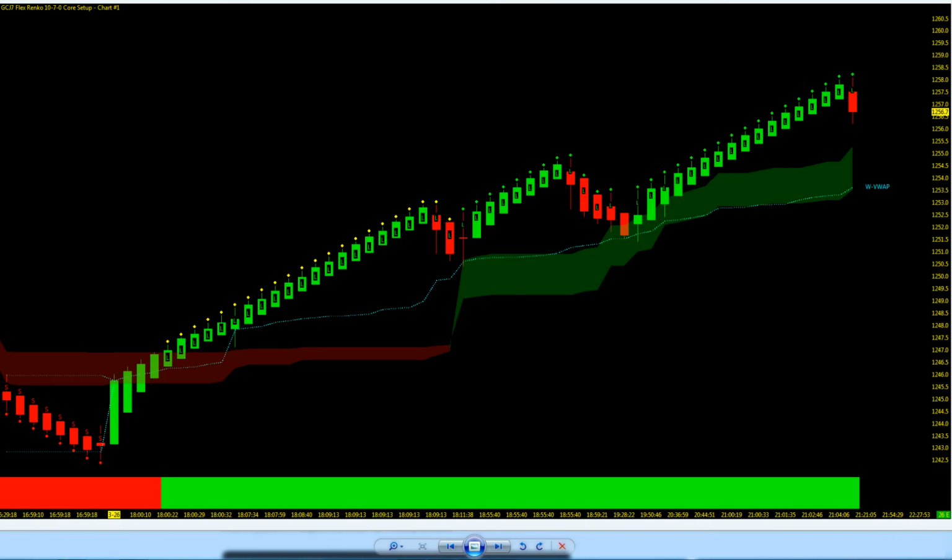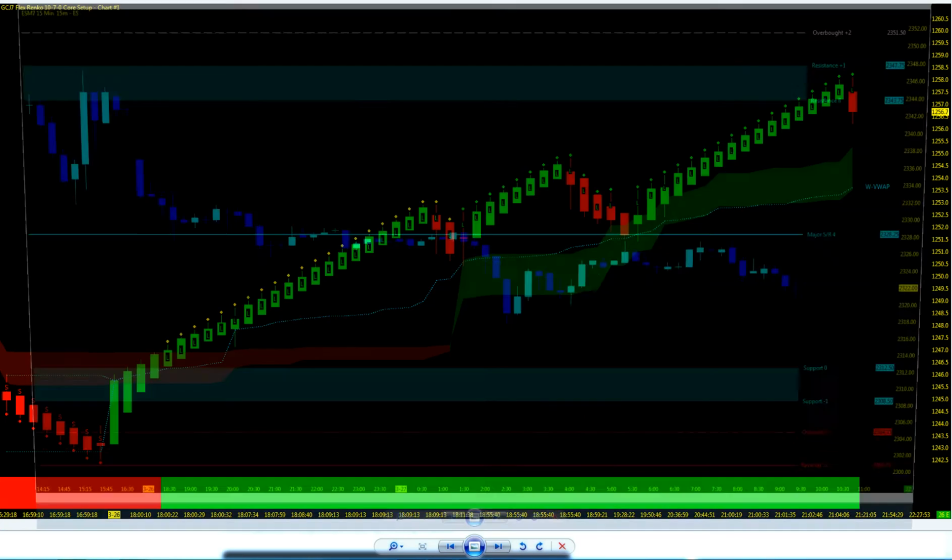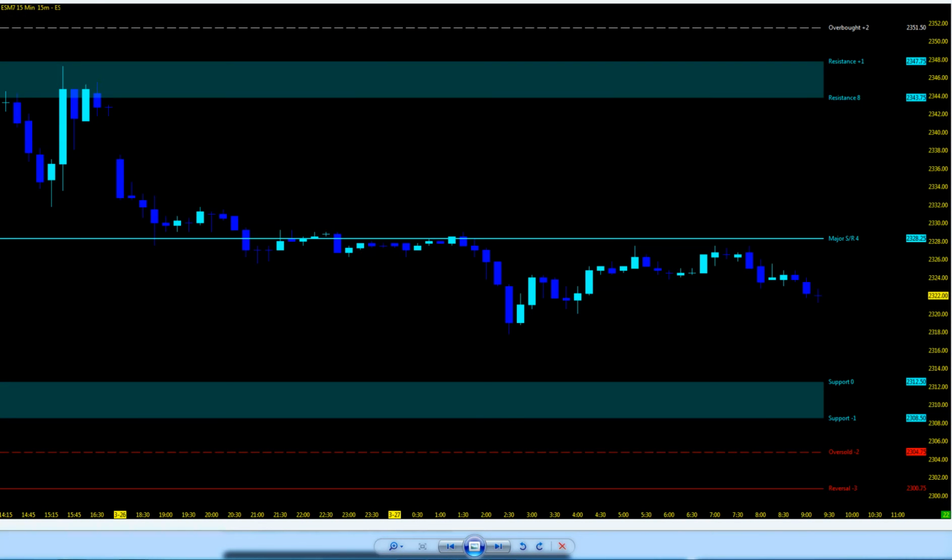That's your Sunday night move there. Solid hike at Ashibar, sitting upside above the VWAP and above the cloud. Your ES sitting Globex MML. There's your gap down. Price action migrating to the downside on the MML charts. That's our 15-minute chart there.